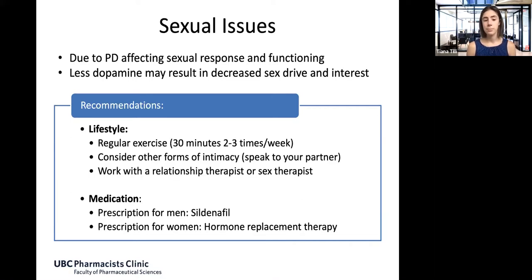From a medication perspective, you might be familiar with things like sildenafil or Viagra, and they may or may not be an option for you depending on other conditions you might have. And for women, we have things like hormone replacement therapy, where hormones might be able to help a bit with this as well.